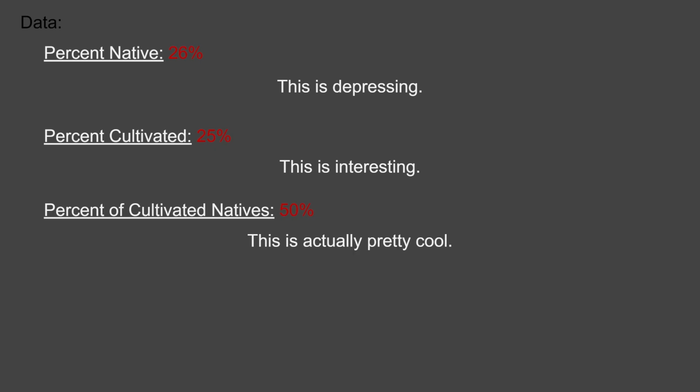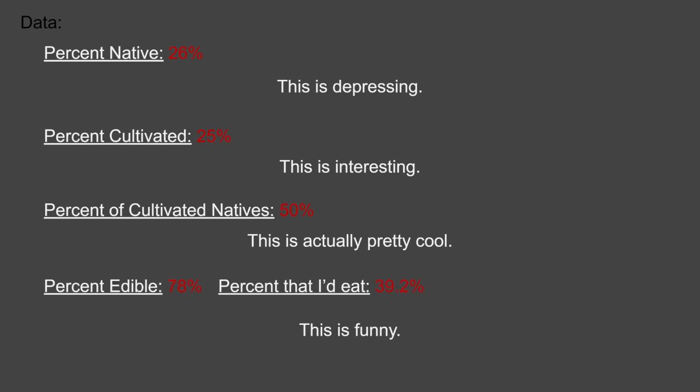This is not perfect. We would like it to be higher because that'd be super cool of them. But also, it's better than what is just existing. So that's actually pretty cool. Good on whoever cultivates the plants inside of Walmart parking lots. Go them. And then the percent that was edible was 78%, but the percent that I would eat was 39.2.